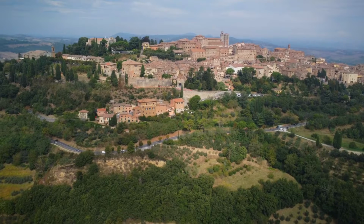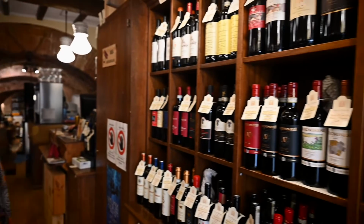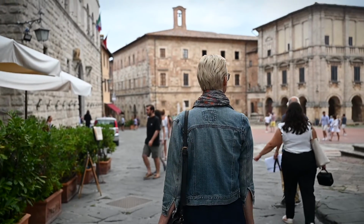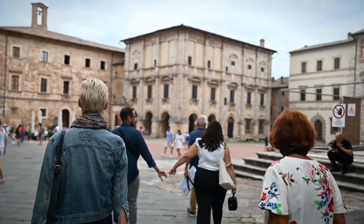The medieval town of Montepulciano is worth a visit on its own. It is filled with wine shop after wine shop, coffee place after coffee place, restaurant after restaurant, and overall a beautiful place to walk around and spend a day.